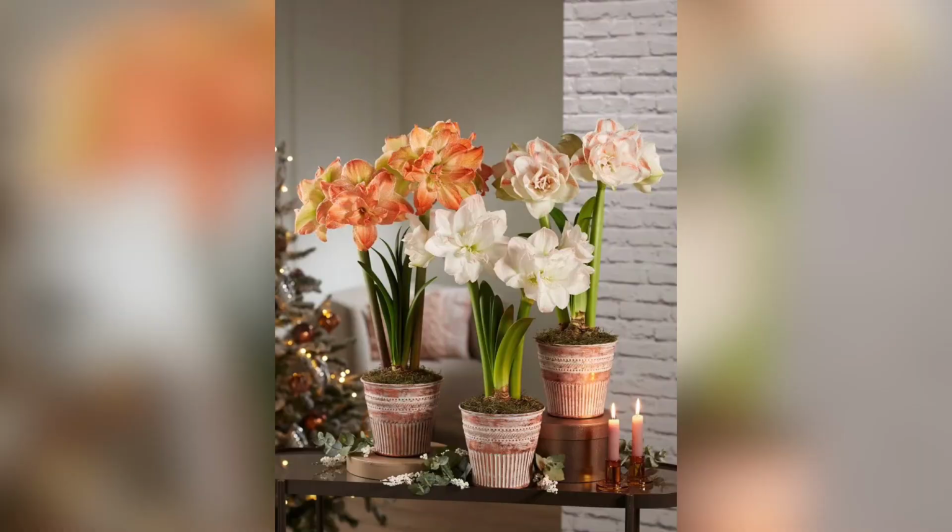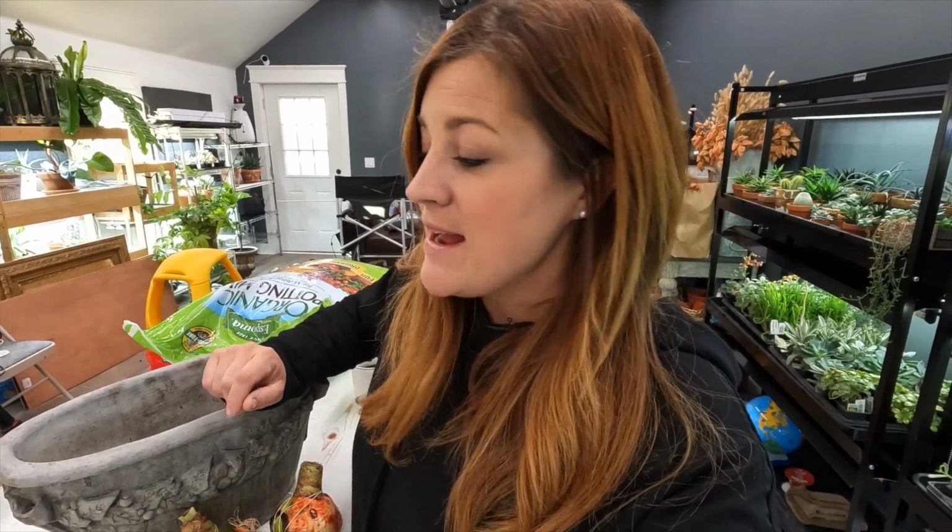But maybe we can pop a picture on the screen of what the amaryllis look like, because they are gorgeous as well. I just can't remember what the name is. They're really easy to plant. The main thing is just to make sure that you're not getting any soil too far up the bulb, because you don't want to risk getting any water or soil down into the neck of the bulb, because that can cause them to rot.